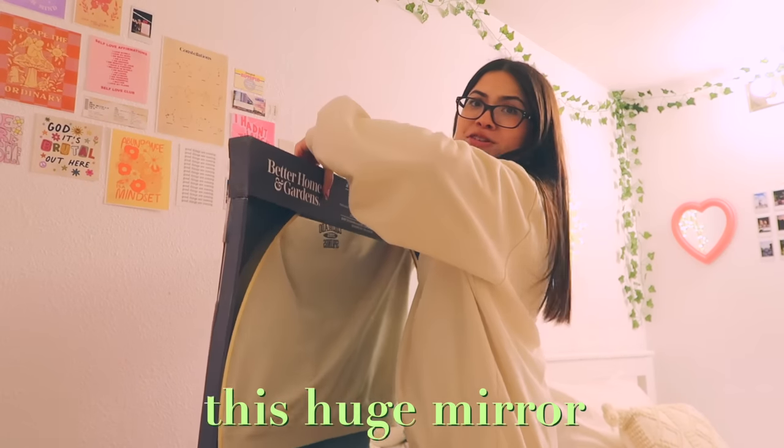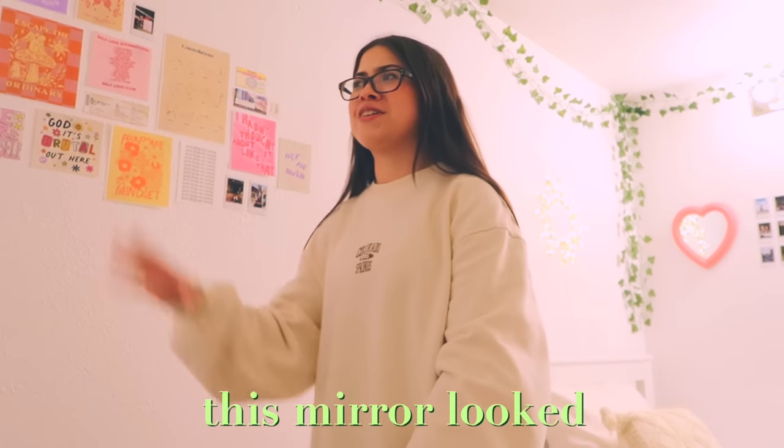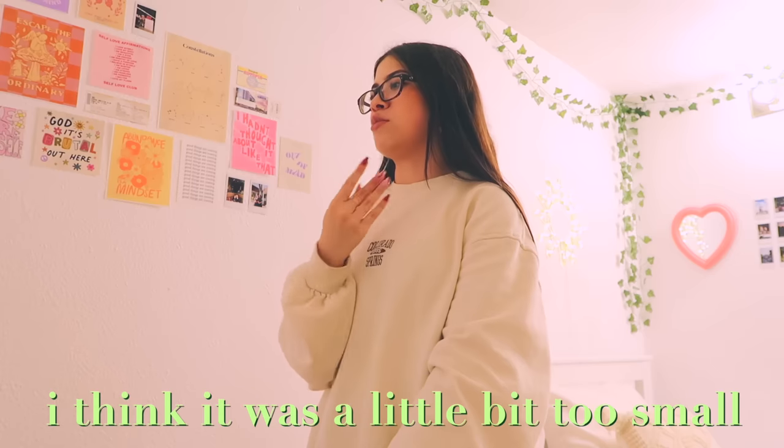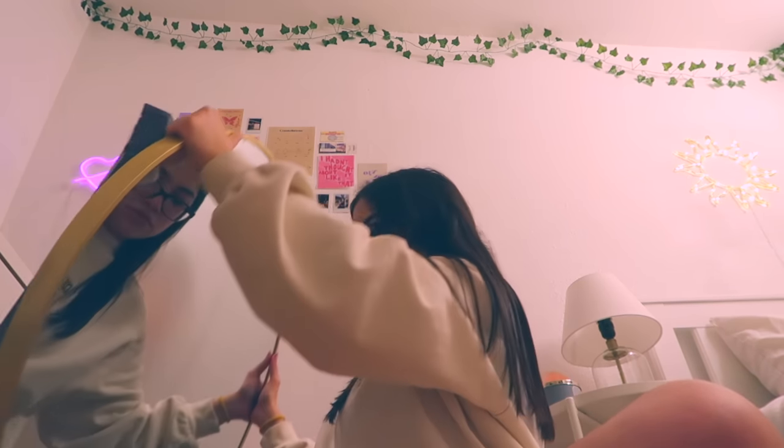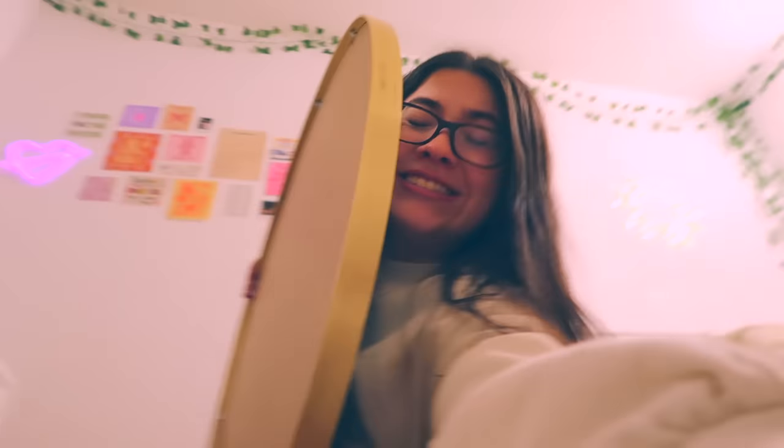Picking up this huge mirror just because I didn't like how this mirror looked. I think it was a little bit too small for me. Dude, that's so huge. Oh.